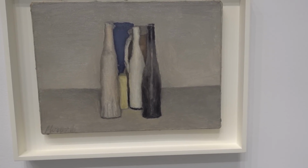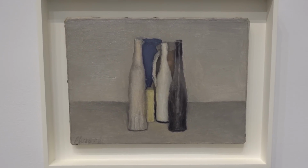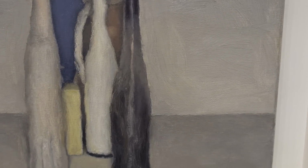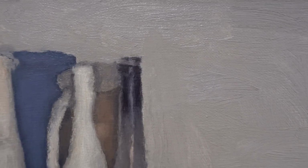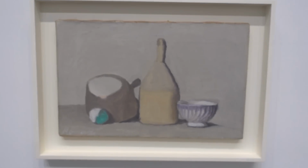Natura Morta, it's 1957, 10 by 14. I never noticed his signature was always so prominent before. And again, we've got our little sections of color in there. And, well, I like the tacks on the side of the stretcher.